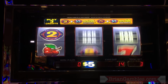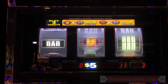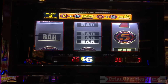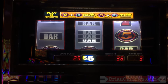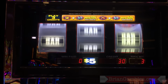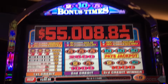Come on, multipliers. Get it! Oh, one of the cherry there. Did not get it. Multiplier. Yes! Alright, so that paid us $125. We're at 180 right now. Let's do, let me see, 2 more spins, that'll bring us to 150. Last spin. Always nice to leave with a profit, so cashing out at 150. Yeah.